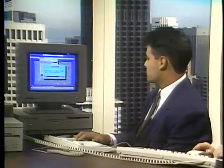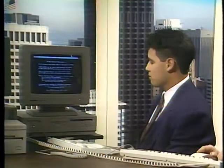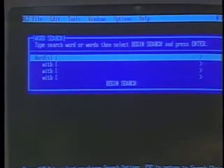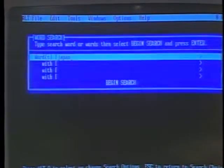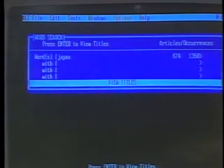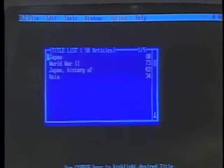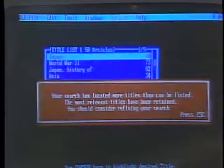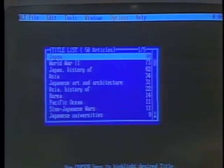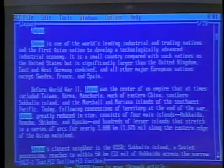What I'm going to do is go into Grolier's Encyclopedia. It asks me to insert the CD, and it's already been inserted. It's now scanning the CD. What I'm going to do is a word search on Japan. So you're searching inside the encyclopedia off the CD-ROM. Exactly. Now it tells me there's 674 articles about Japan, and the word Japan occurs 1,358 times. So now it's viewing all the titles we have on Japan. I'm going to pull up the one on Japan. Now I can hit Alt-Z, and I can expand the screen. I have an article I highlighted, which was Japan.